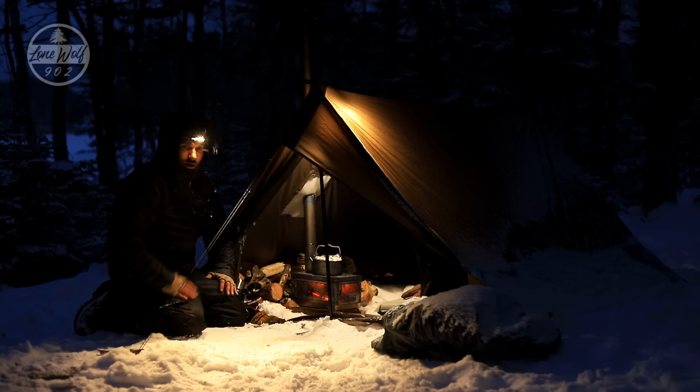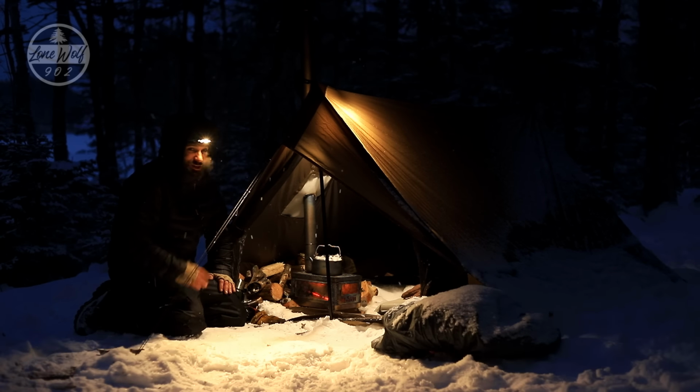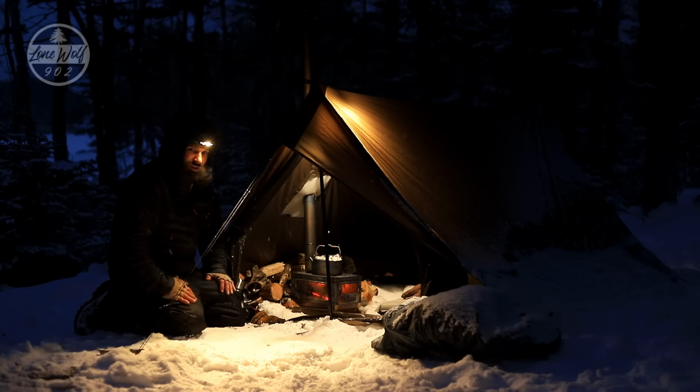It is getting dark rather quickly. It's beautiful out here. The light is just reflecting off of all the fresh snowflakes. So I think it is time to go for a walk through the forest and then make my way back to the tent before crawling in. So let's go stretch our legs a little bit and have a look at the forest.